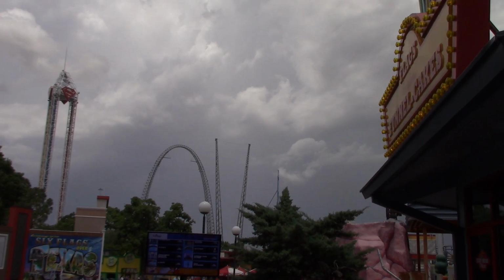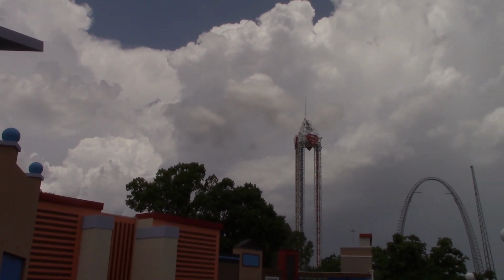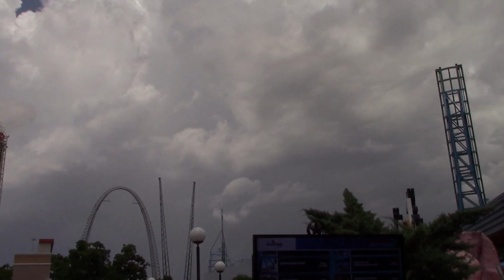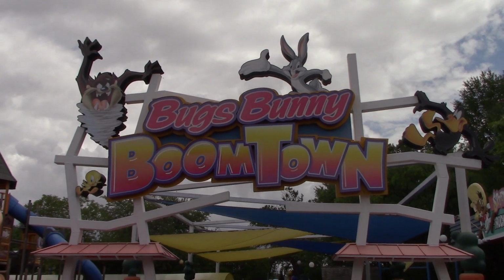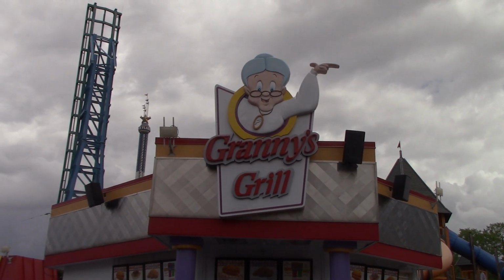So there's been a little bit of cloud cover, which has caused some of the rides to shut down periodically. But I just checked the Doppler radar and the storm is moving on. Head to the right, the first area I come to is Bunny Boomtown. And right outside the entrance there, you got Granny's Grill.